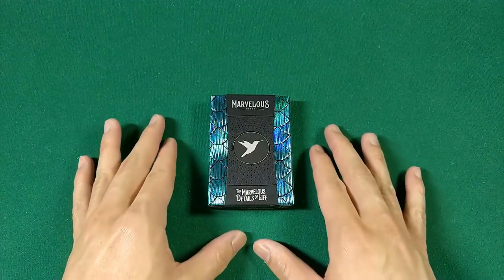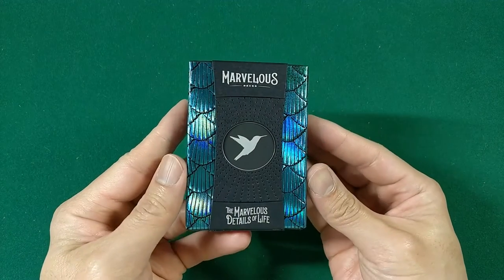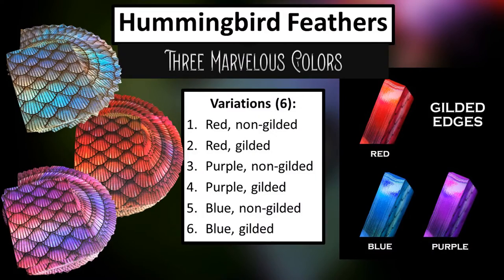Going back to the Hummingbird Feathers deck by Marvelous Decks, this deck does come in three different colorways. As I mentioned earlier, it comes in blue, red, and purple. And then each one of these decks also comes in a gilded version where the gilding matches the card back color.